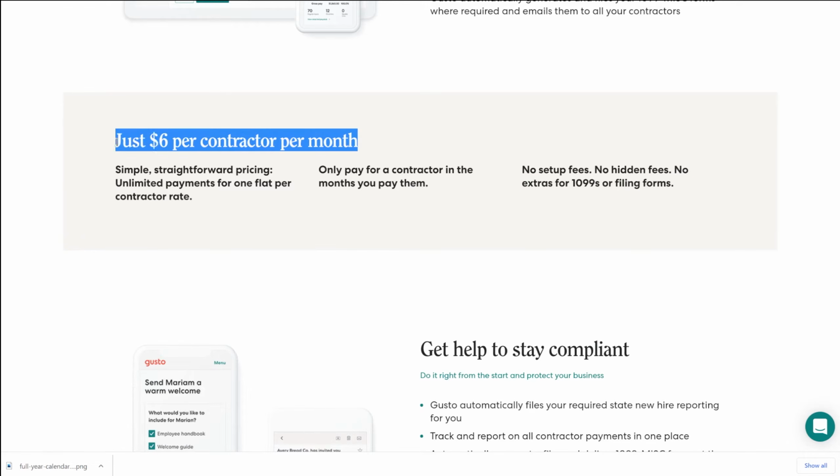And the other nice thing is Gusto actually only charges you a fee for the months that you actually pay the contractor. So it costs $6 a month per contractor to use Gusto, but if you only pay a contractor one time, you only pay $6.